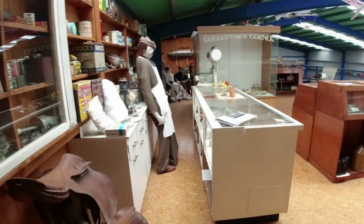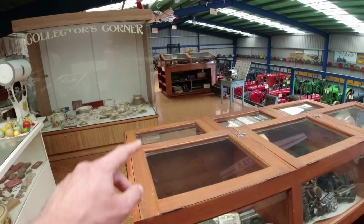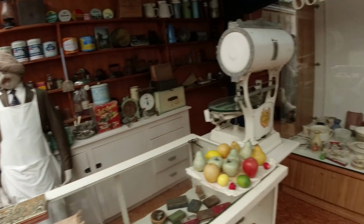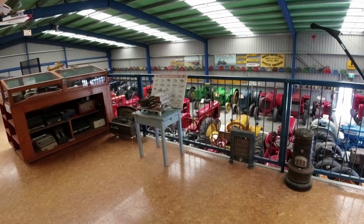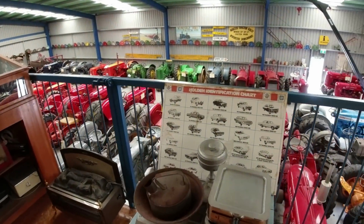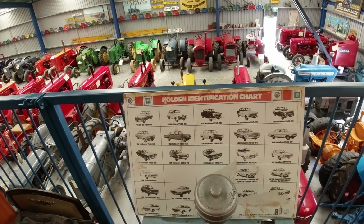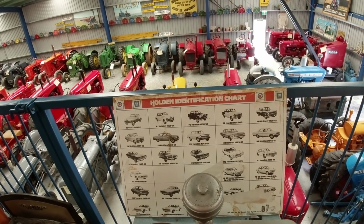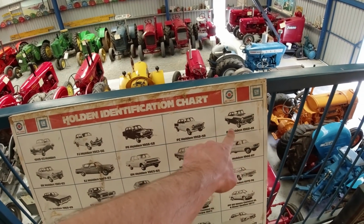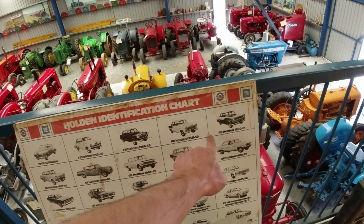Oh, it's warm up here. Oh, there's the typewriters. Thank goodness. Okay. Oh, no wonder it's hot up here. Look, we've got heaters everywhere. Oh, wow. Now I could do with that. Holden identification chart. So I think an FC Holden is the earliest one I've seen. Maybe an FB. I find it interesting that the order seems to be going backwards.